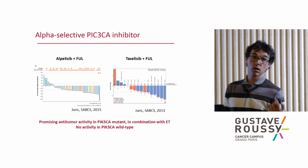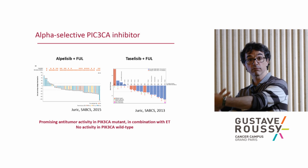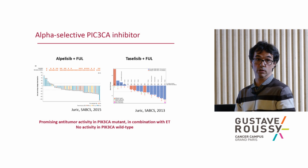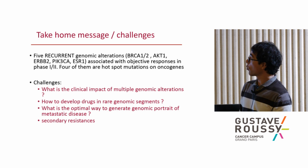And finally, a waterfall plot for patients who present PIK3CA mutation and who are treated with alpha-specific PI3 kinase inhibitor. These are illustrations from phase 1, phase 2 trials that indeed, when you give a targeted therapy matched to one of the 6 genomic alterations, you have some objective response. So this is a starting point. We have 5 to 6 recurrent targetable genomic alterations that have been associated with objective response.